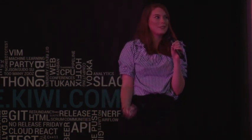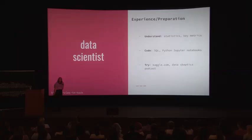What experience and preparation can you get for this role? So, a good understanding of statistics and key metrics. You can also start by learning some code. So SQL, and quite hot in the industry at the moment is Python Jupyter Notebooks, which is essentially a workbook where you can visualize the steps as you go through. And then lastly on here, from asking around, Kaggle.com is really good for data science projects, if you want to get your hands dirty and try some things out. And Data Skeptics Podcast is good for talking over the concepts of data science.